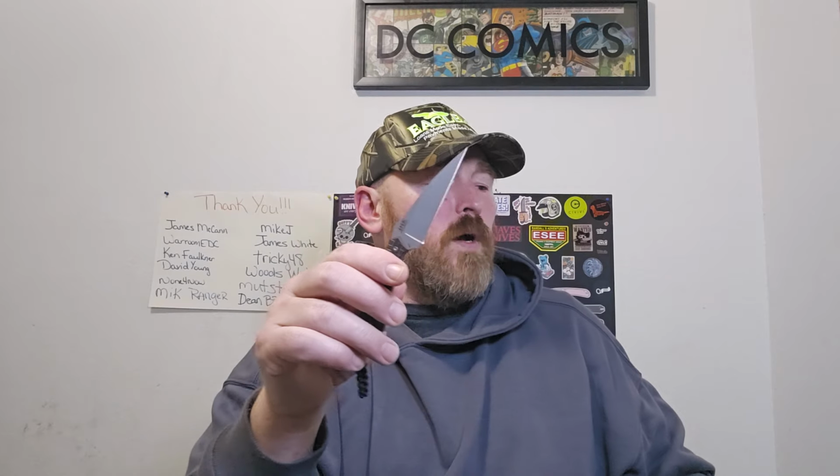If you've ever had one of these, that's not the minimalist line from CRKT. They do have a lot of great knives in the minimalist line, and they are small like this, but the Spew is not part of that line. Sometimes I call it a minimalist knife because it's so much like them and it just fits the mold, but it's not a minimalist. This is a knife of its own, the CRKT Spew. It's a fantastic knife. It really is. Now, I'm pretty sure that this is 8CR as well, and it's $40.